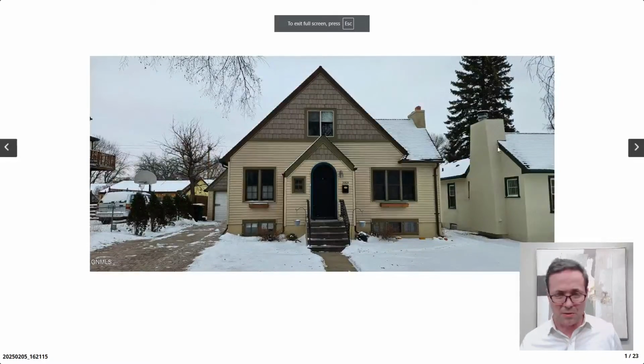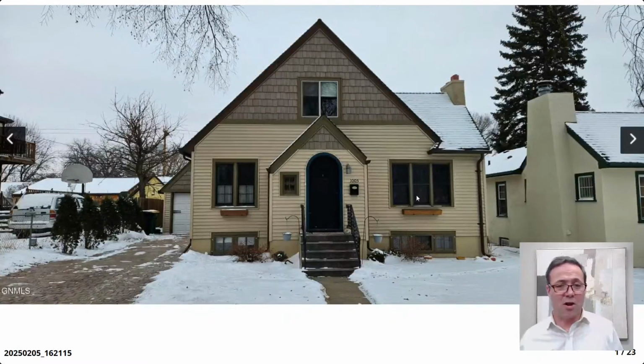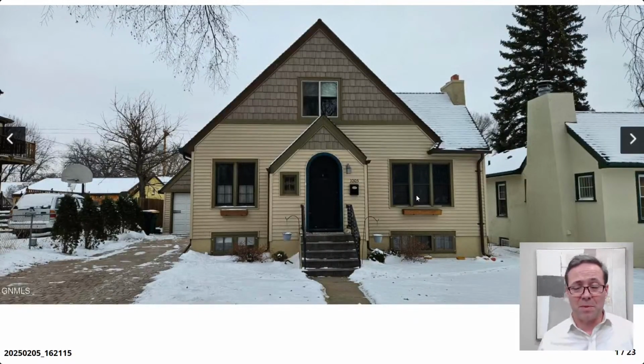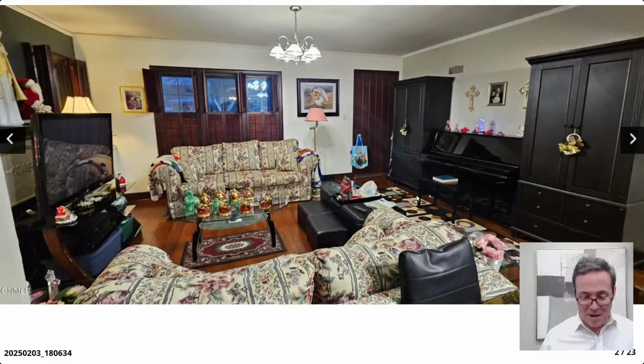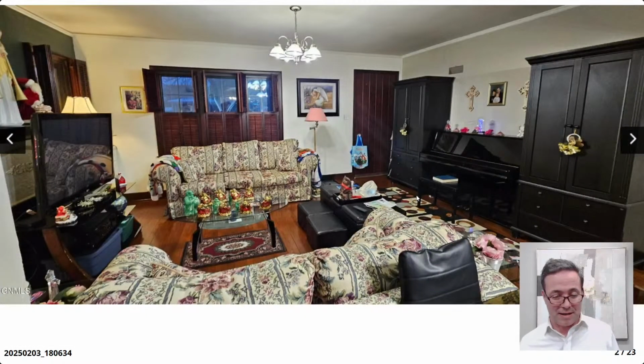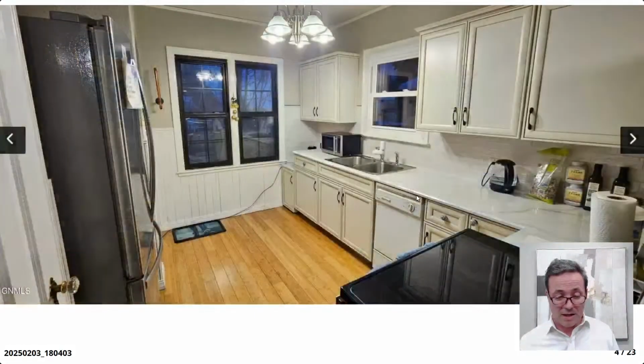I just want to show this because I don't think it gets enough attention. This is such a cool property. I call it the Hobbit House, and you guys have seen this, but I'm going to go real quick, and I promise we're going to get over to those new listings. Now, this lady, we've got to cut her some slack. She came from a different country, moved here, and so she has all her stuff here, and so this is actually a really awesome open layout.